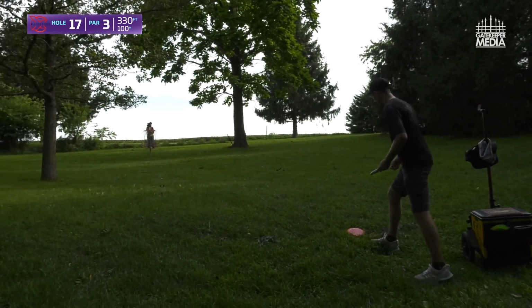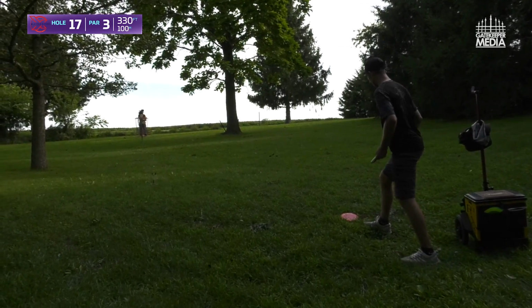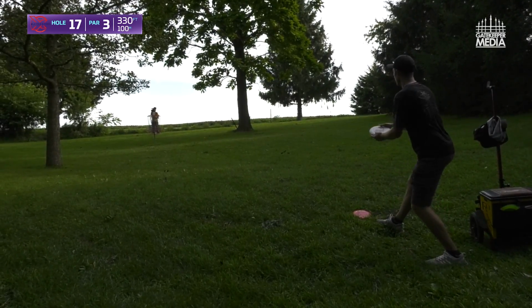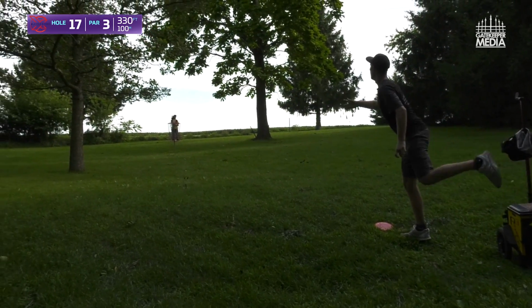So this one doesn't have enough uphill slope for me to change my stance into a straddle. So I'm just gonna still do a regular putt. It's uphill a little bit, like I said, not enough to change my stance though. Oh, I shanked it.